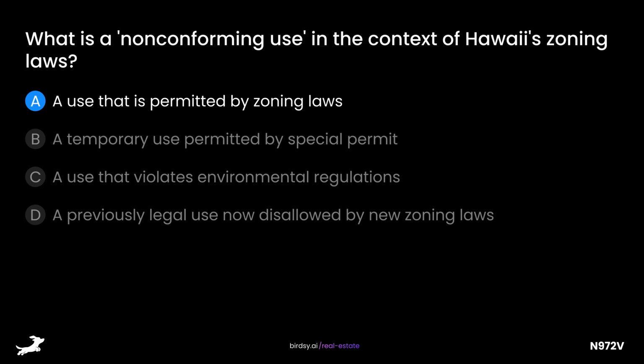Is it A, a use that is permitted by zoning laws? B, a temporary use permitted by special permit? C, a use that violates environmental regulations? Or D, a previously legal use now disallowed by new zoning laws? The answer is D, a previously legal use now disallowed by new zoning laws.